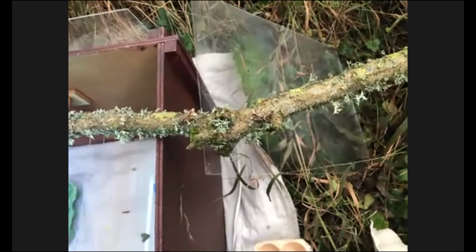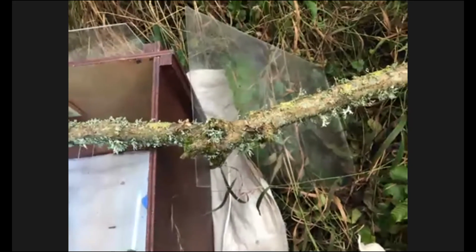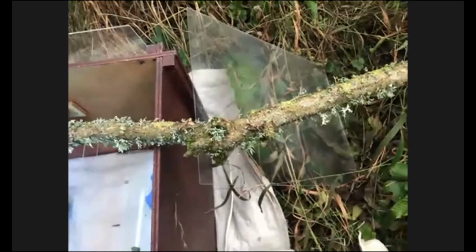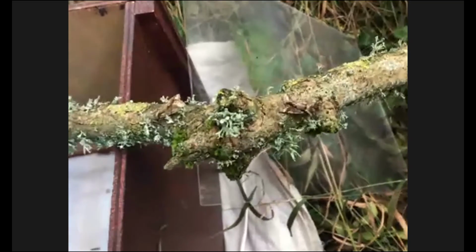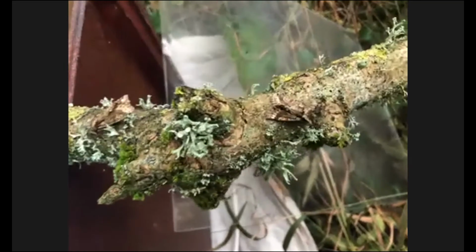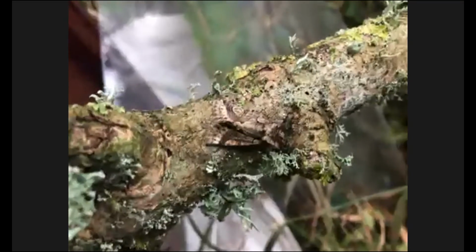Oh, sorry, you don't want to see me. What am I doing? Bear with. So of course you can see on that twig there, this green brindle crescent, can't you? No, I can't actually. Surely you can. Oh, there he is. Wow. There we go.